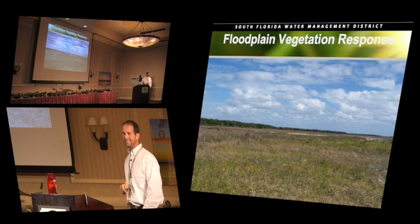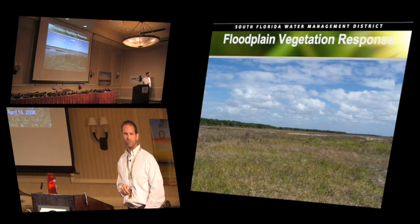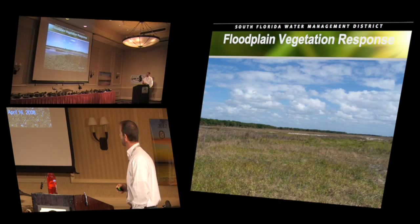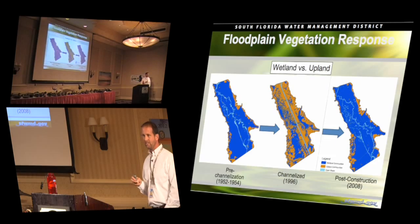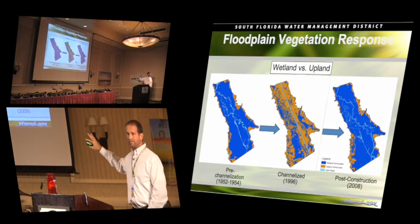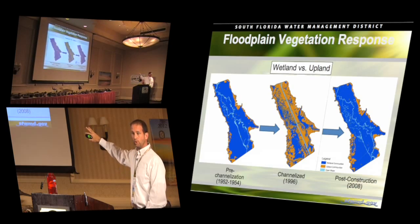Here's the floodplain that had been converted to basically bahia pasture following channelization. And then you have this wonderful wetland mosaic following inundation. So that happens pretty quickly as well. We do vegetation mapping, and one of the expectations that we have is 80% of the floodplain is going to be wetland vegetation, which is the blue that you see.